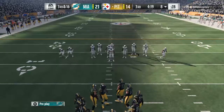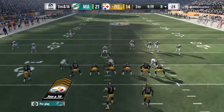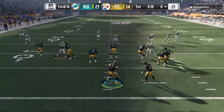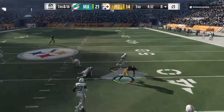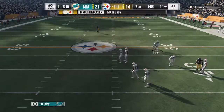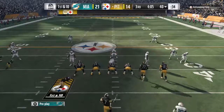So a second down incompletion now brings up third down. And they're going to go soft on the corners. A fake to Bell. Now it's Roethlisberger. He's going to sling this deep down. He's got a man, complete. And he gets this one all the way up to the 40. A gain of 32 that time.